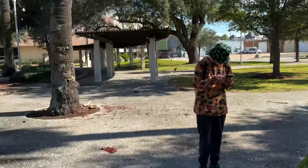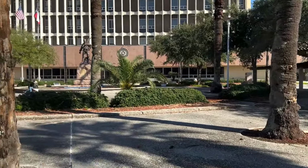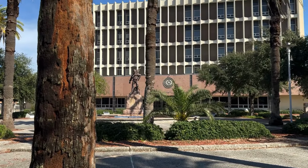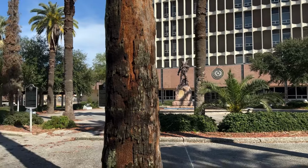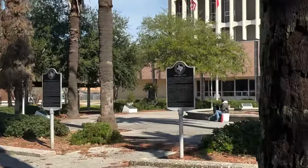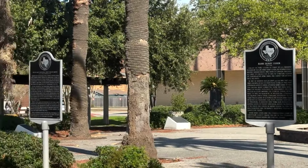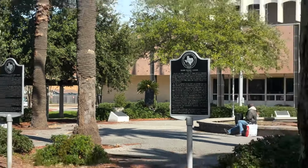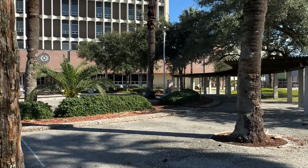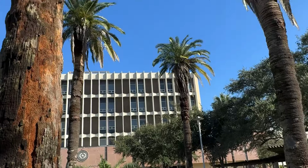But yeah, we're outside of the Galveston courthouse, I guess. It's a pretty cool looking building. There's a nice little statue over there. Let's go around this tree here. There's some more plaques over there. If you're a real big history buff, there's some plaques for you to look at if you're ever in the area. There's another one all the way over there. But it's ultimately just a cool looking area.